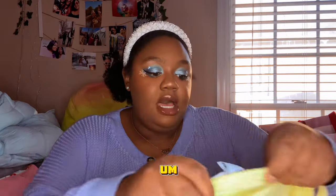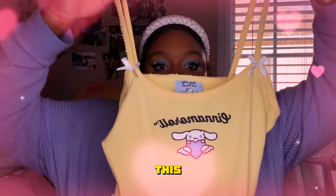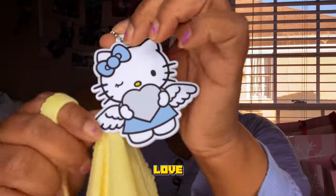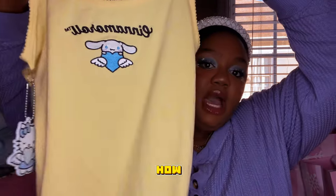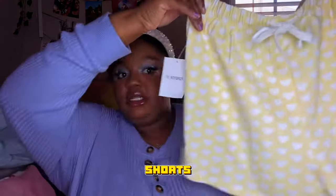They had this really cute pajama set from Hello Kitty and Friends. So I got this cinema roll. Super cute pajama top, and look how cute. Y'all know I love collecting these little Hello Kitty keychains, so we will be adding this to our car keys ASAP. How freaking cute is this? And then it has these cute pajama shorts as well, and there's a little cinema roll at the bottom.